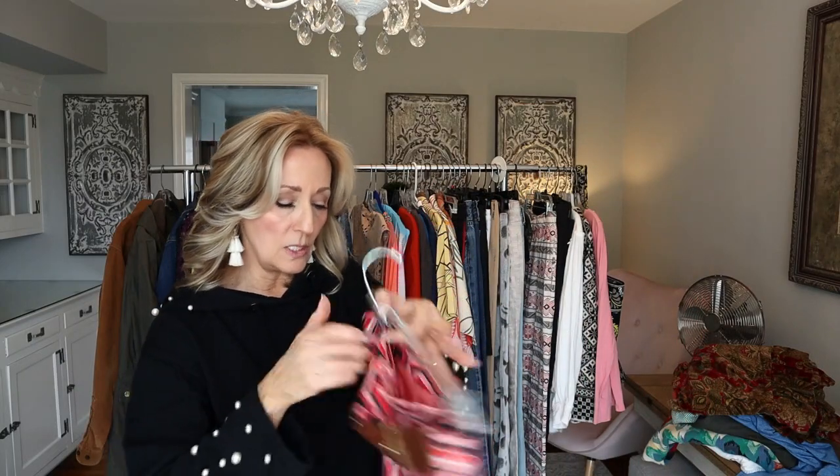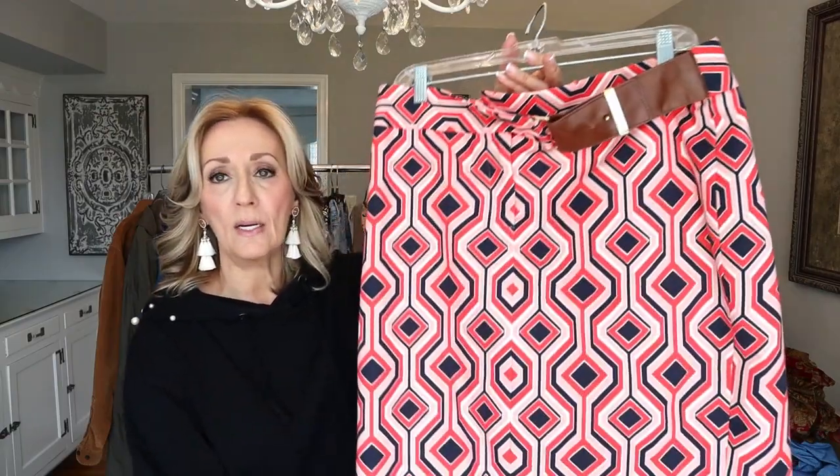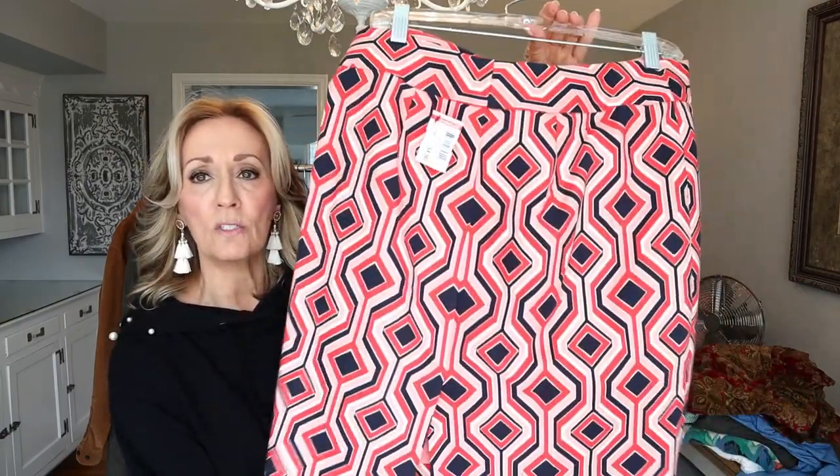I think I paid $4.99 for this skirt. $4.50. So $4.50 minus the 30%. I went ahead and took a chance on it. Plus, it's in gorgeous condition.